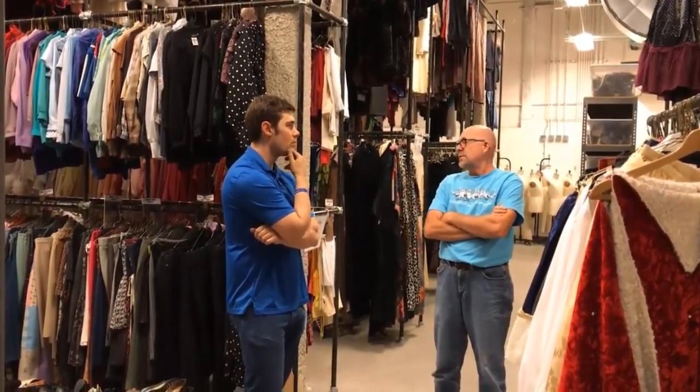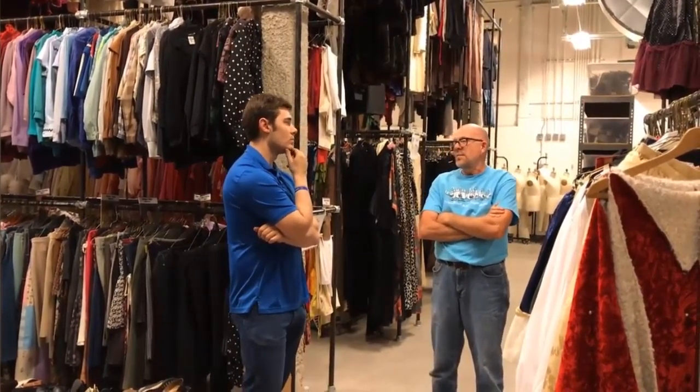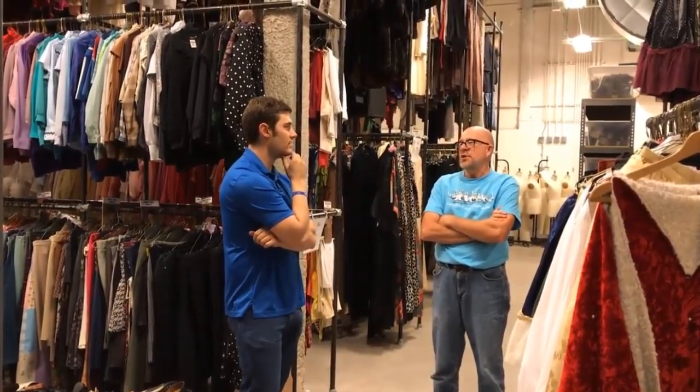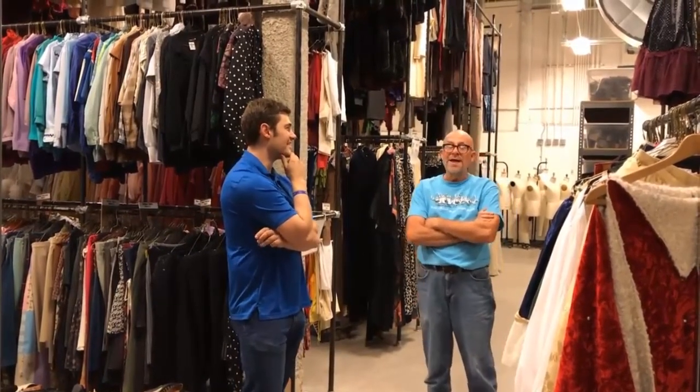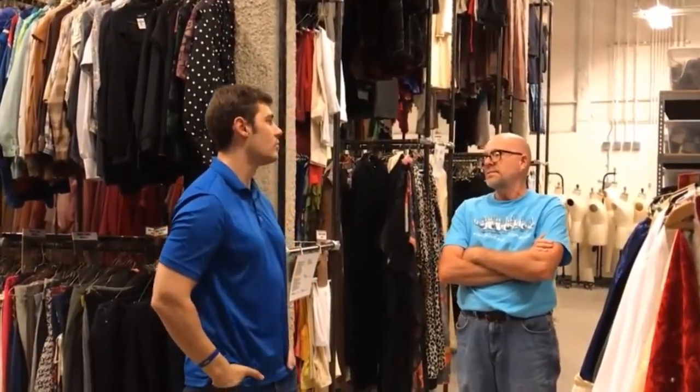We hope we don't have to. We hope we just have to do minor alterations. But sometimes it is a whole costume change where we come up with a brand new look for the character. All of these are built specifically for specific actors. Then we'll sometimes alter them over the years as we use them again. But they are specifically built for a specific actress playing a specific character. Wow.